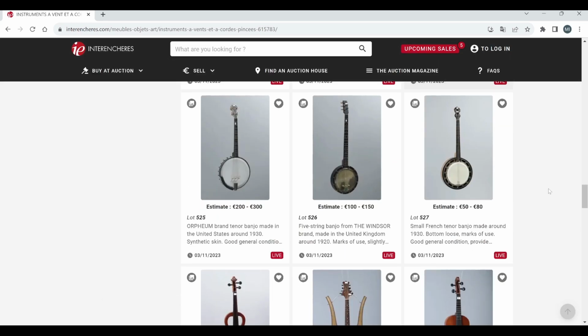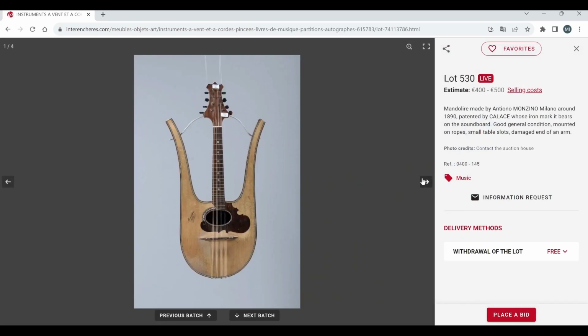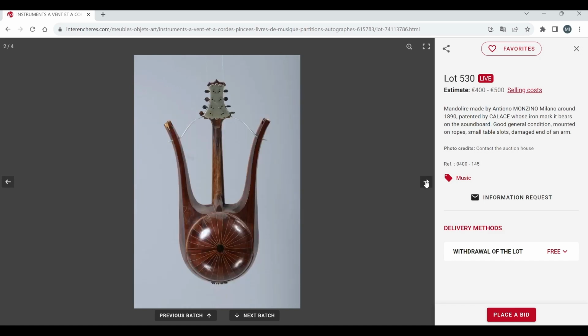That's all fairly similar kind of work. Orpheum, tenor banjo there, 5-string banjo, Windsor, small French banjo, mute violin, these are always quite cute. Mando lyre here, made by Antonio Monzino, Milan, 1890. Patented by Calace. Okay, 400 to 500.